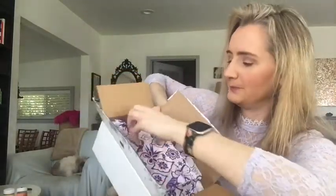So, here it is. Unboxing the beautiful little paper.